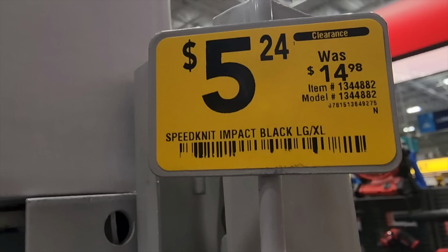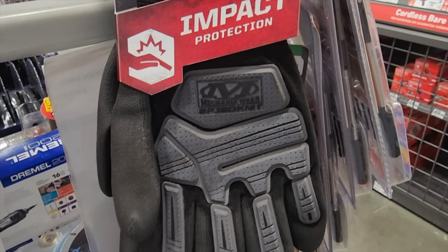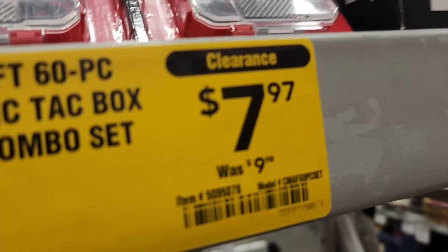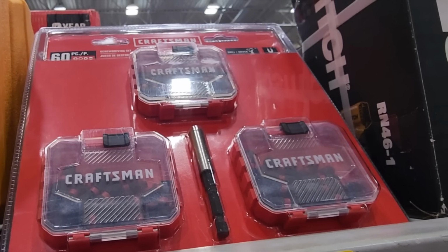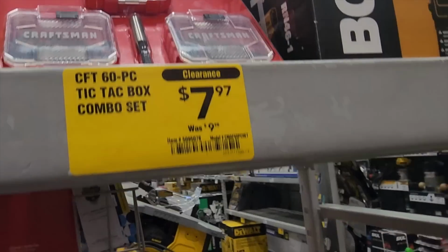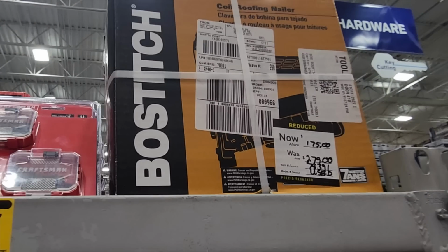You got $5 down from $14.98. Some nice gloves. Some more gloves on clearance. This is pretty nice. They do got some protection for your knuckles there. The Tic Tac box combo sets, $7.97. So you got a few of them there on clearance. And this is the clearance section, by the way. So this one was $2.79 down from $4.75. It is a Bostitch roofing nailer.